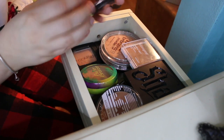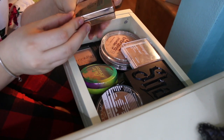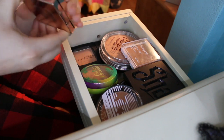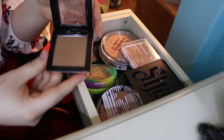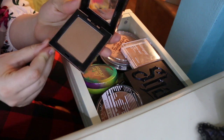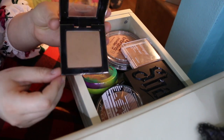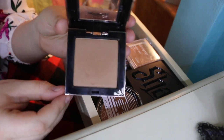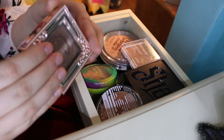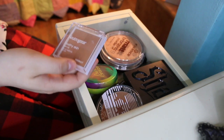Next is the Pretty Vulgar Bronze B bronzer in the shade Bronze Mannequin. So this is definitely a summer bronzer for me. I got this in BoxyCharm. It is really dark, but in the summer, this is my go-to. I've actually used a really good amount of this. I don't know if you guys can tell. I absolutely love it, and I'm going to be keeping it for a summer bronzer. Guys, I'm not going to be getting rid of much in this drawer.